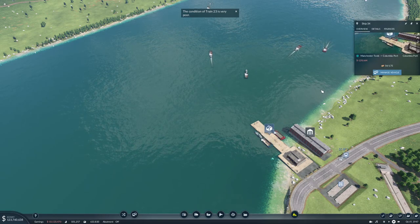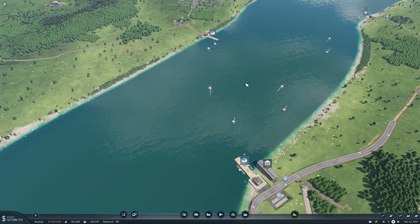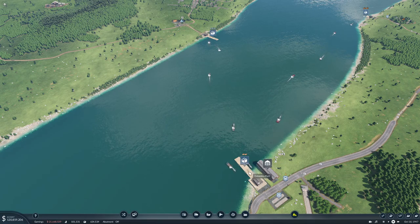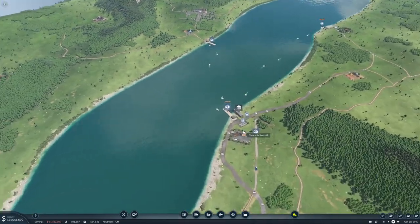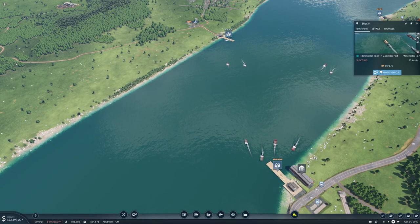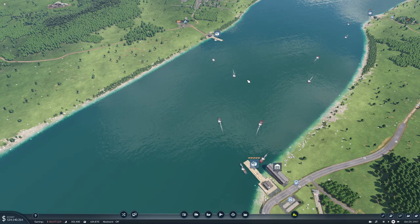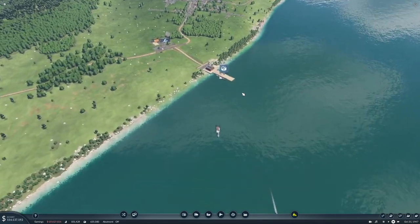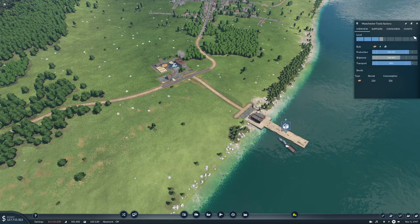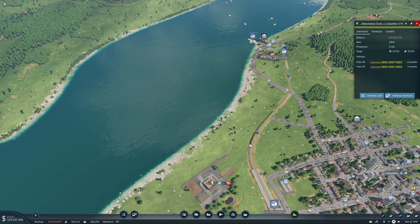How many plex will you get? 54. Not a lot. I wonder if we need another dock on this, we might. I mean, our rate here is a little bit high now, but that's okay. Four planks, 45 tools. That rate is actually perfect.